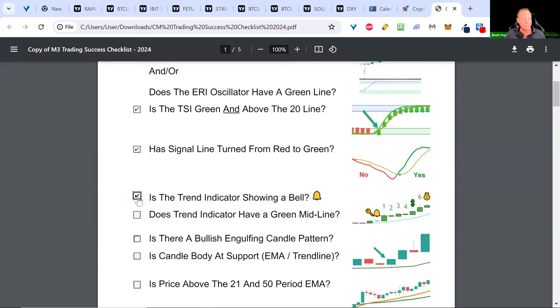And then the trend indicator, further confluence. So when you see this green line below turn green, it shows a new trend may be forming. And the key says, hey, we might be having a buy signal, so pay attention. And then the bell is that buy signal. The new Trend Pro puts a vertical green line on these, so it makes it even easier to see.